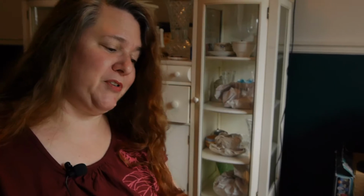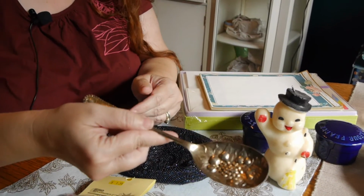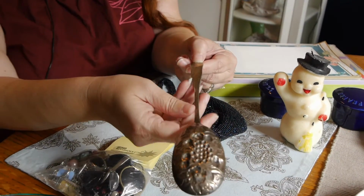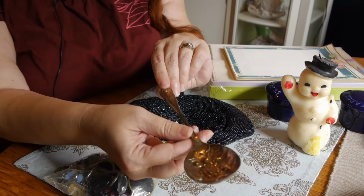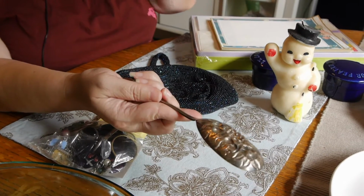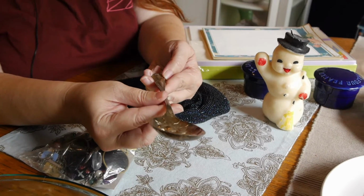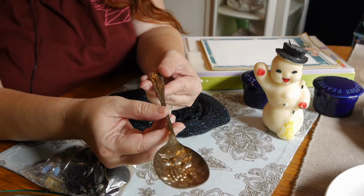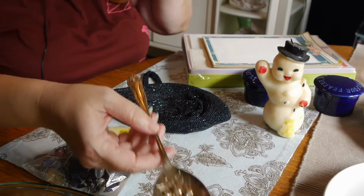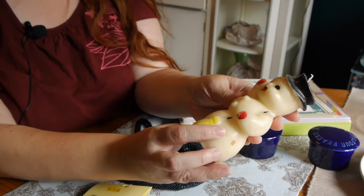But first of all, I will show you that at the thrift store, we picked up this berry spoon. Nicely embossed. I imagine we're talking about a silver plate spoon. Probably a little older. There are no markings that I can see on it, so I don't know. We'll do a little research. I don't think it's going to be worth a whole lot, but it was 50 cents. Clang! I make music for you as well.